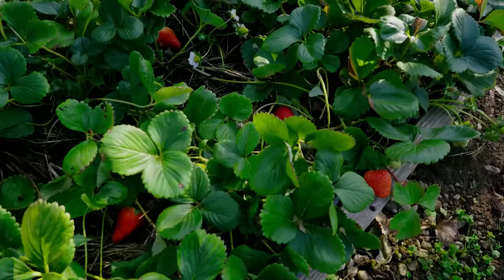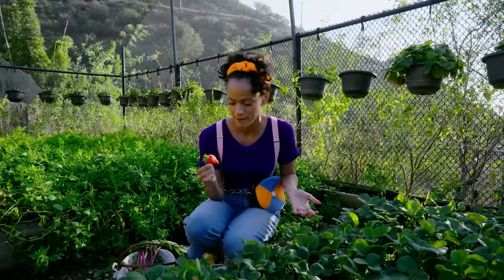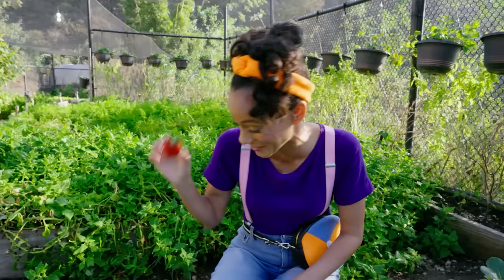Strawberries are a really popular flavor of popsicles and ice cream because they're really, really sweet. I should probably make sure that this is sweet enough for a popsicle. It's perfect. Let's pick some for Blippi. Ooh, here's a good one. Oh, this is a really good one. This will be so yummy in the popsicles. Let's go make some yummy treats.